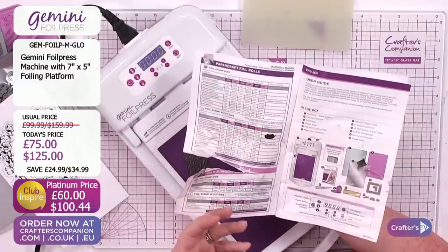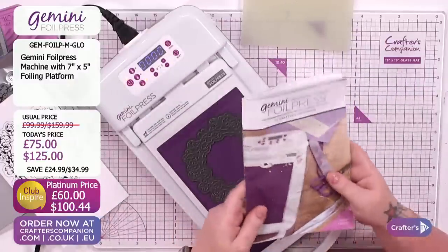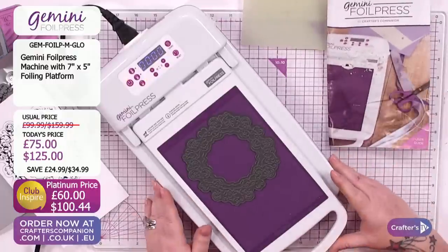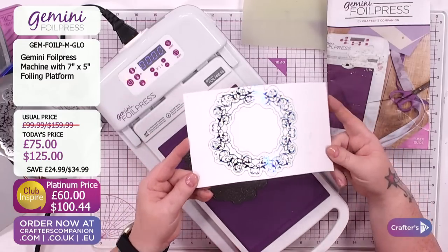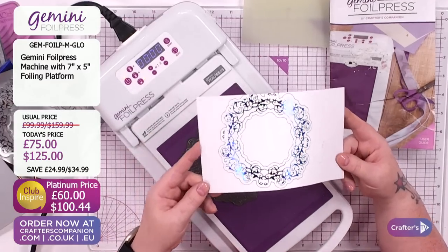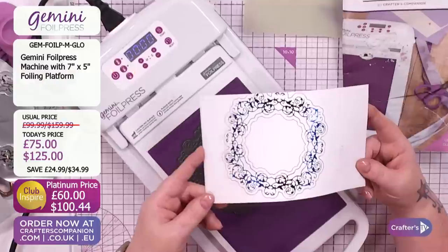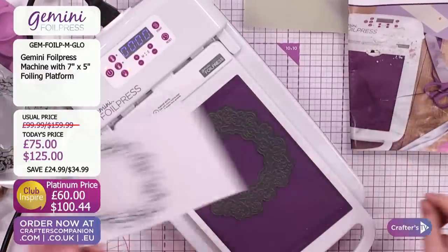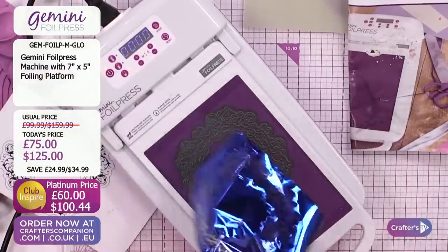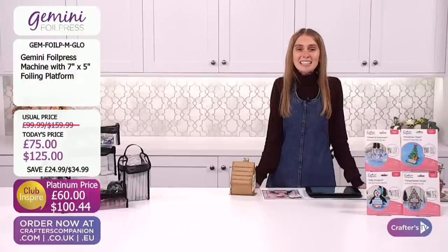It is so easy. I was very scared of my foil press when I first got it. It took me so long to get it out of my box. But when you see how easy that is, 15 seconds to heat it up, run that through, how easy was that? Literally, when you get this home, you'll be foiling straight out of the box. That is how easy it is to work with your incredible foil press machine.